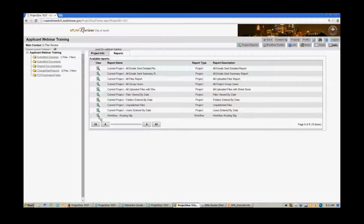And as we go through this mini workflow here real quick, I can bring that up later. It also shows you all the different users that are assigned to a particular group. It shows you a list of all of the files that have been uploaded, when the files have been viewed, all that kind of stuff. As I said, there's a complete audit trail. So this is available to you 24/7, so you can find out the exact details of your project whenever you need to.